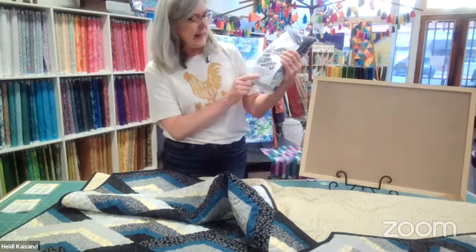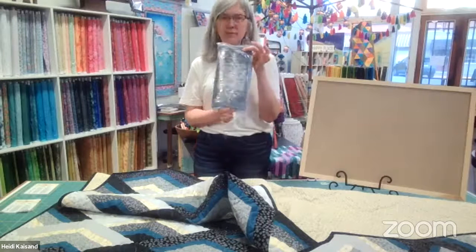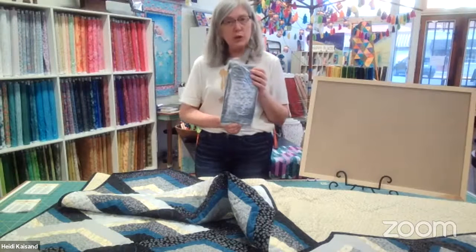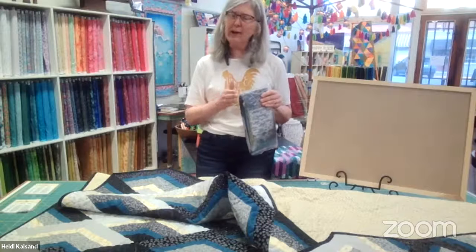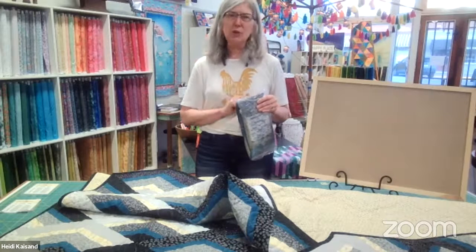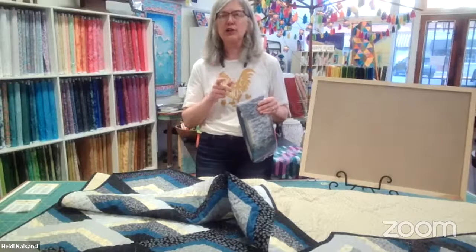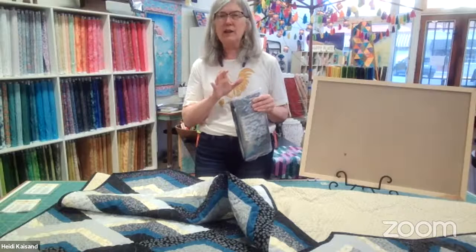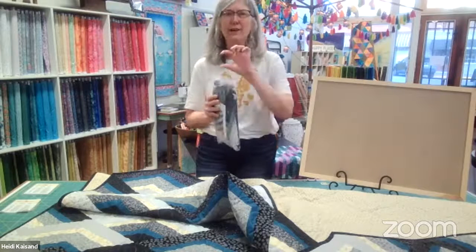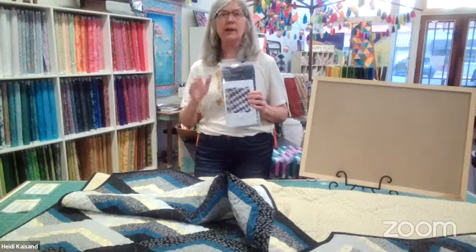The price is $86.95. That does include the pattern in it as well. We do have some kits that include the pattern and some that do not. So be sure to read the copy and the product description, as we will try to say whether it's included or not, so that you know if you need to buy the pattern separately.